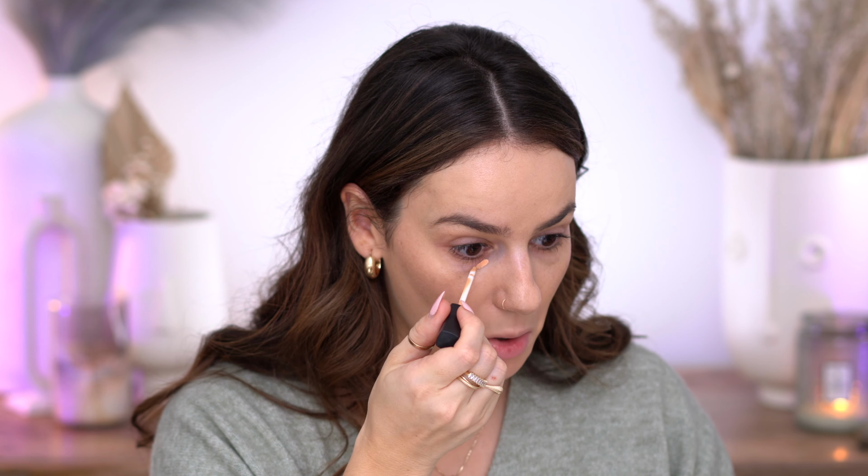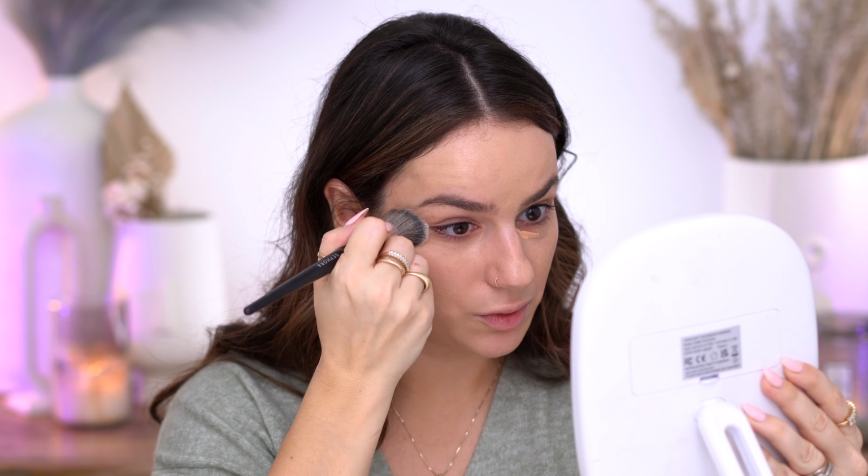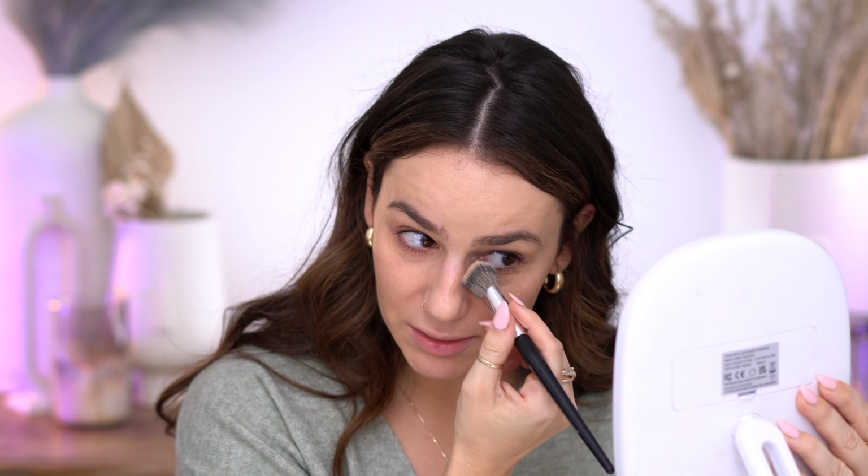My under eyes have been struggling. It's been rough. I don't sleep well at night lately. I don't know what's wrong. But no worries. We have corrector to help us and a concealer.